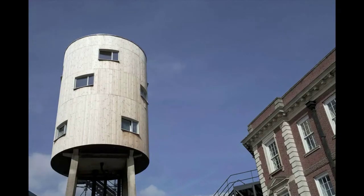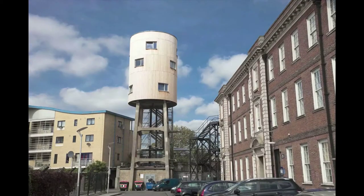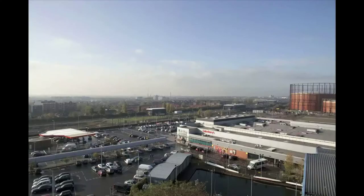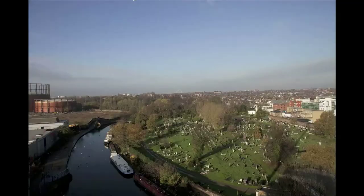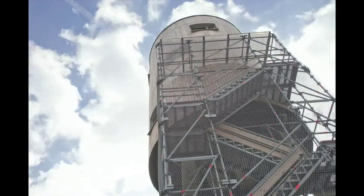I think what makes the Water Tower project mostly unique is its really intensely urban location. It's nestled right between a massive Sainsbury's, a huge car park, a huge cemetery, and it's quite uncommon to have water towers in that location.